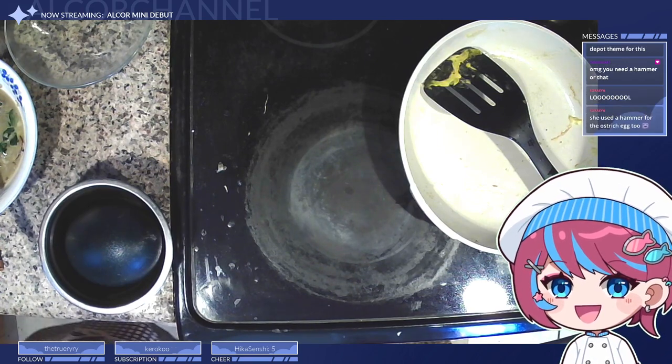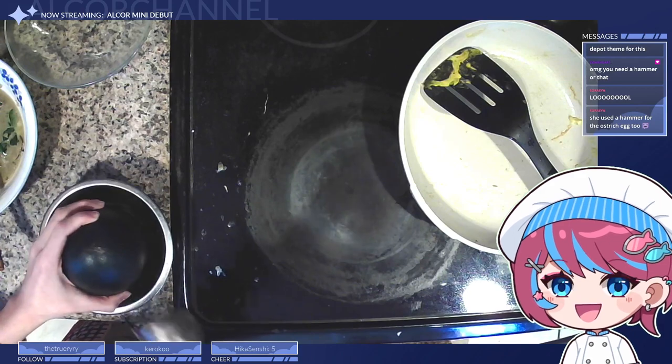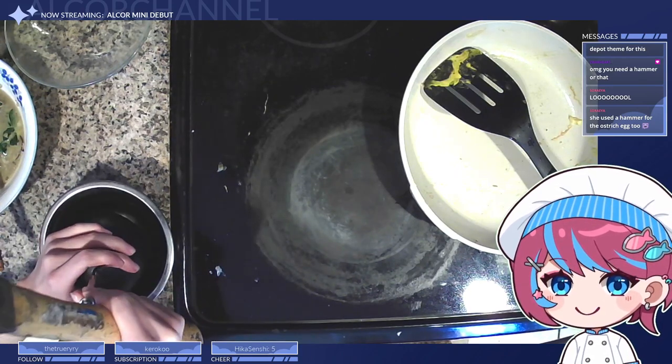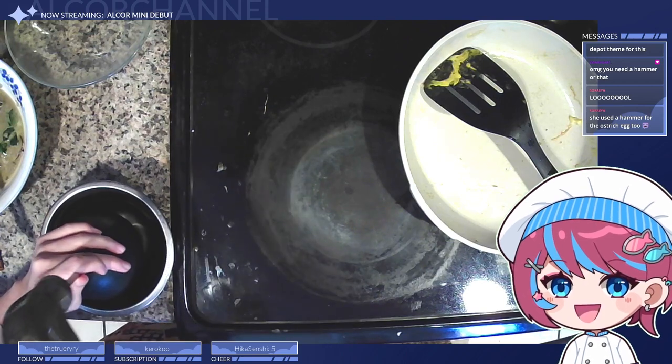You need a hammer for that? There are other ways to open it, I'm sure. I don't have a drill at home, so this is what I got.